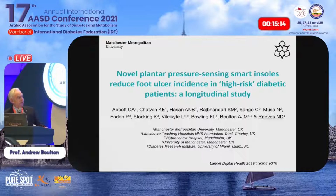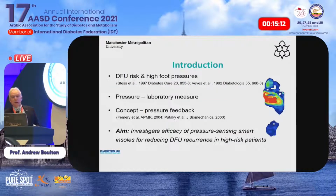In this paper, the background I've already told you. We know that high pressures are associated with first and recurrent ulcers. But normally pressure has been a laboratory measurement, but now we have the concept, first developed by Pateki et al. actually in Switzerland, of pressure feedback. Can the patient be informed of the high pressure? Therefore, the aim of this study was to investigate the efficacy of pressure sensing smart insoles for reducing foot ulcers in high-risk patients.